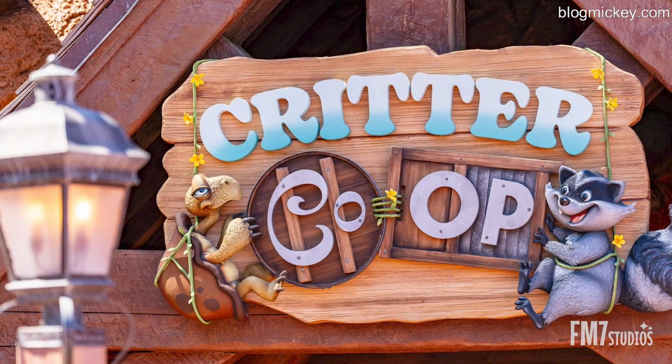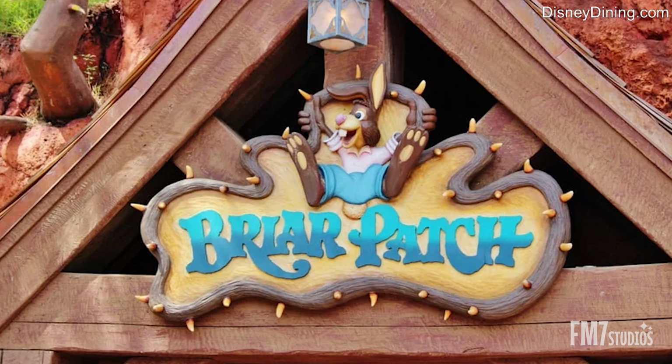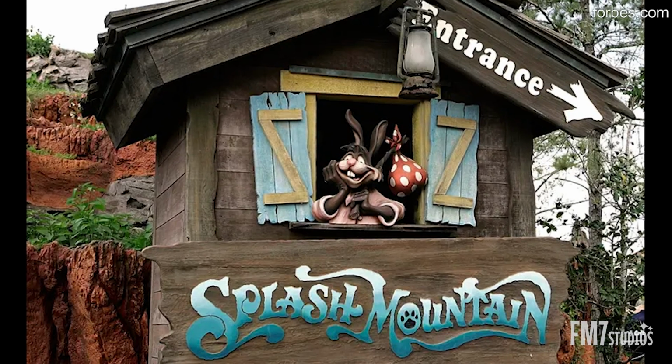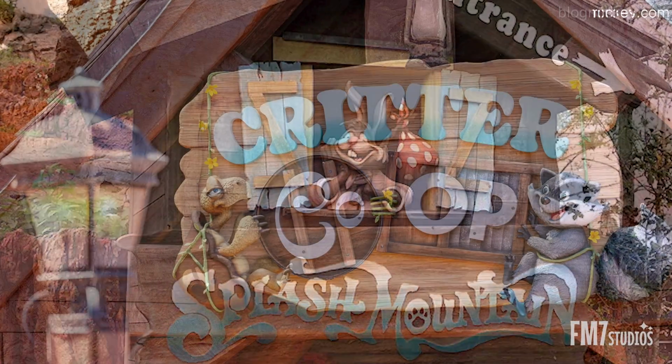The font and colors used in Critter Co-op were inspired by the logo for Splash Mountain, and by extension, the signage for the Briar Patch. As you can see here, Splash Mountain's logo had touches of white and lighter blues towards the top, and transitions into deeper hues towards the bottom.